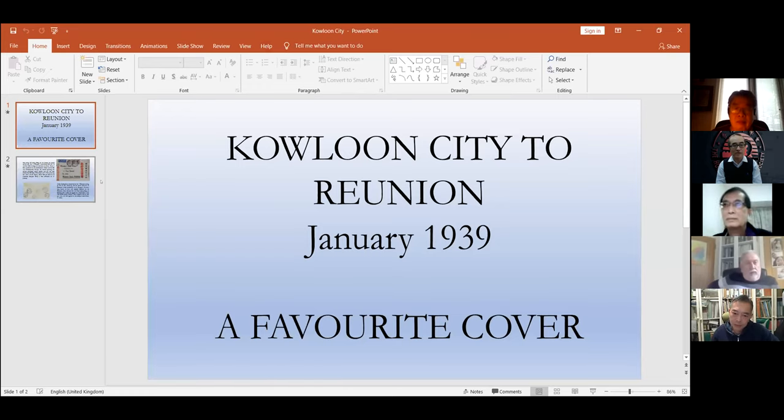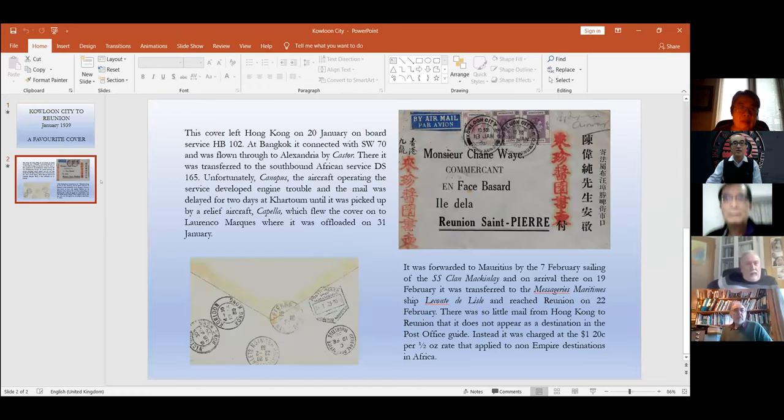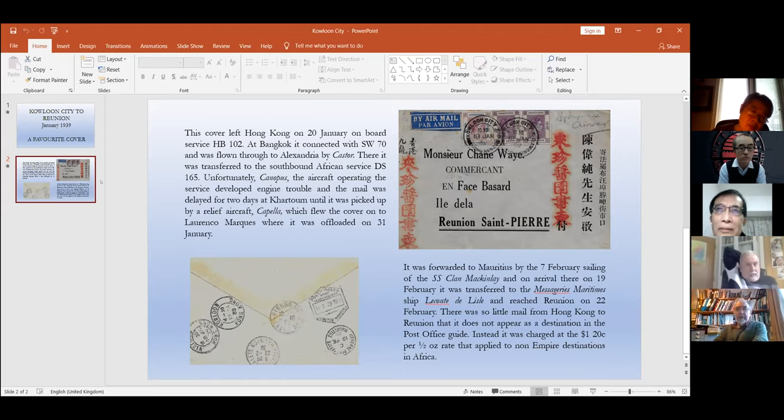I put this one up because I think it's one of my favorite covers, a cover from Kowloon City going to Reunion in the Indian Ocean. Such a rare destination, it doesn't actually figure in the Hong Kong Post Office Guide. The cover was charged the fee to a non-African destination, which was $1.20 per half ounce. Fortunately, it's been fully backstamped, so you can follow the full routing of it.